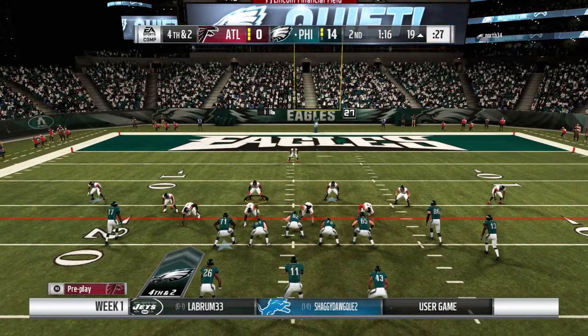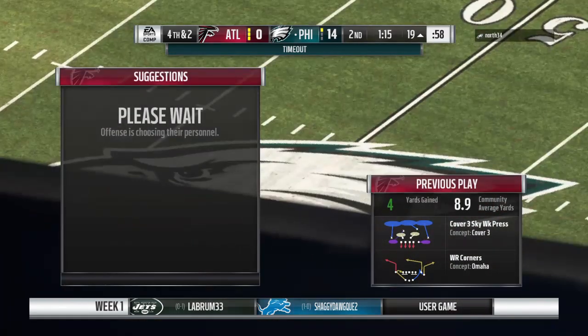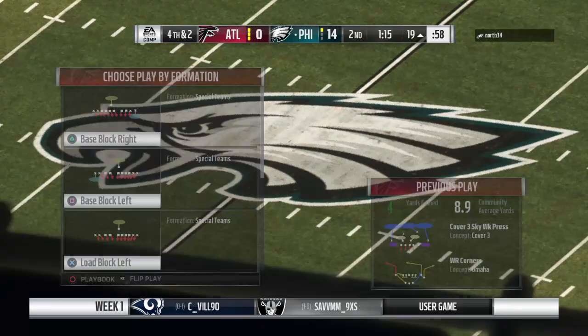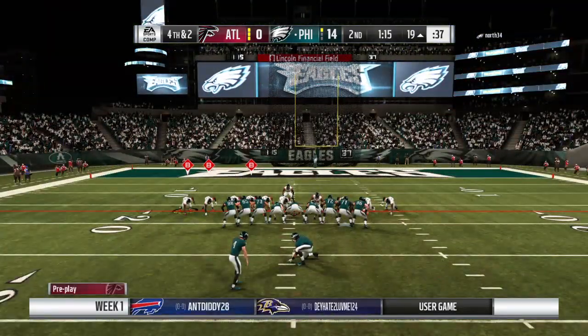Really nice job defensively. They knew where the sticks were. They got the stop before it. And now before this 4th and 2 play comes to fruition, they're going to think about it and call a timeout as they stop it prior to what will be an important 4th down.